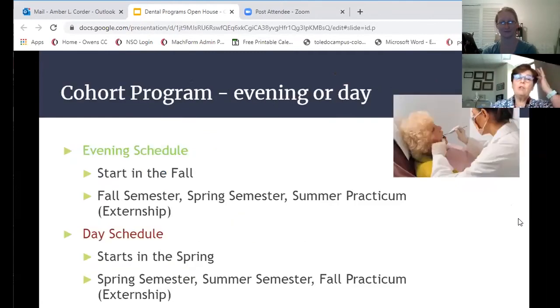So we have 2 cohorts. In the fall, we have an evening cohort. So they have a fall, spring, and then the summer is the practicum or an externship. Then in January, in the spring, we start a day cohort. So they start out with the spring semester during the day, a summer semester, and then they have a fall 8-week practicum.